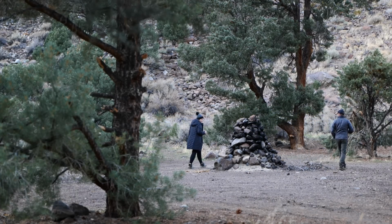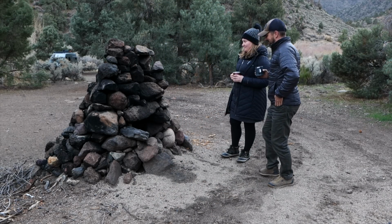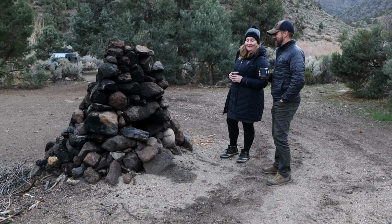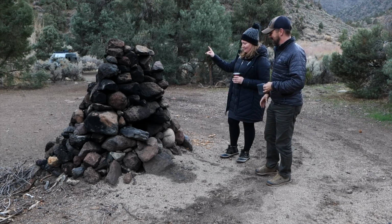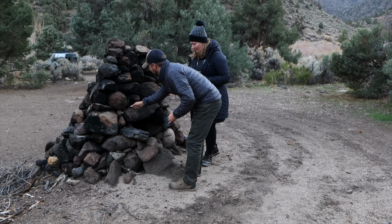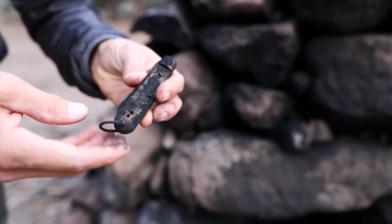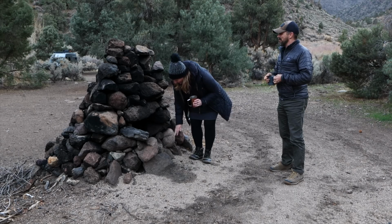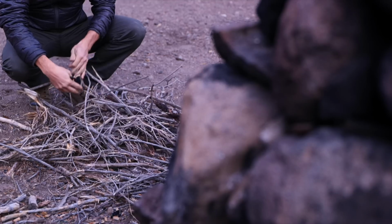Fire pit? Fire ring? Yeah, I've never seen one that looks sort of like a chimenea or a cairn. Me neither. We thought it was a big cairn from that side. Shell of some sort. Pocket knife. Charred, all charred. It's interesting though. Should we start a fire? Yeah. Okay, let's put a fire in this thing. All right.